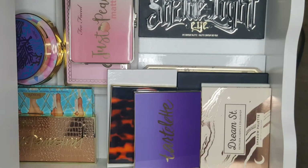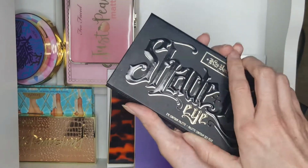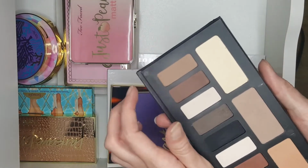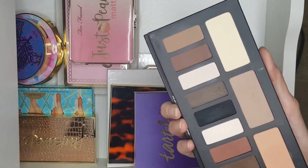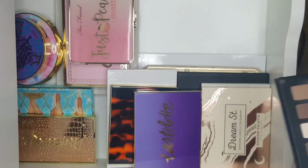Next, let's go ahead and do the Shade and Light palette. I know we're kind of skipping around between brands, but that's okay. I haven't used this one a ton, but in case you want to do eye contouring, this is always a really, really good palette.